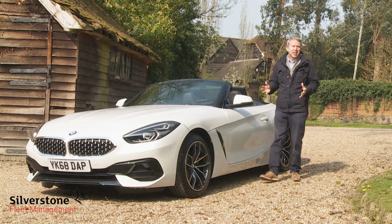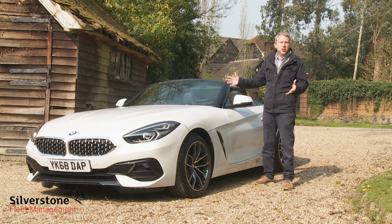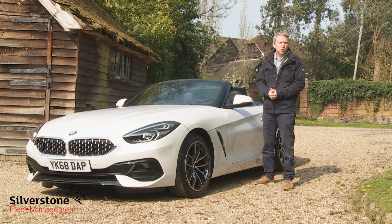What it all means is that though the Z4 might not be the first car you look at when choosing a sports roadster, look at it you must. It's now just too good not to.